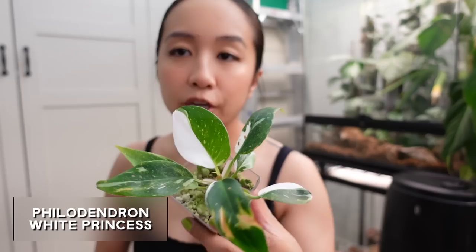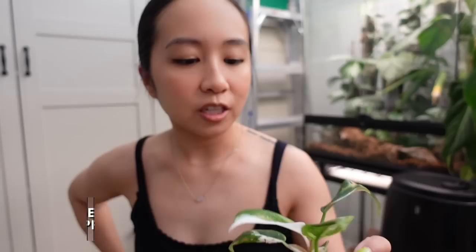Anyway, she's back. Not much else to say about it. The next one I'm excited about is this Philodendron White Princess. Look at this new leaf. Who does she think she is?